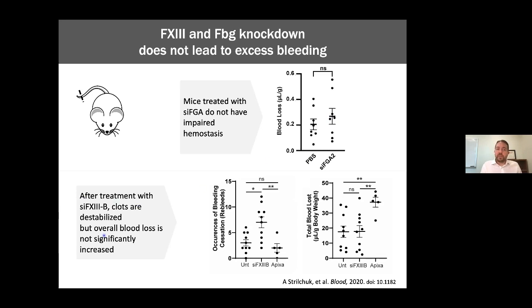And when we looked at the siRNA for 13, we also saw that this didn't lead to much excess blood loss. If we look at untreated mice versus those treated with siRNA for 13B, there are similar amounts of blood loss. But if we look at a clinical anticoagulant, like the direct oral anticoagulant apixaban, that one has much more blood loss. So we're encouraged to see that. There is interesting biology occurring here, though.